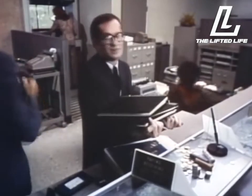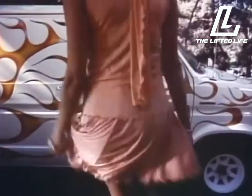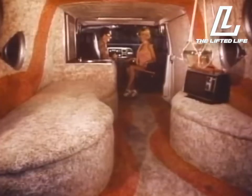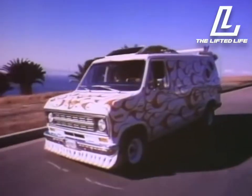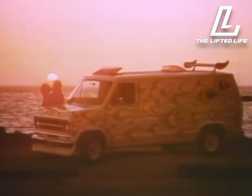This is Merton Grundy. He was only small change at the bank, but recently he started to change his image. He got the newest design in vans, a Ford Econoline, which he did his own thing with. A wild and woolly paint job, and he customized Ford's spacious front room especially for his special friends. Get a Ford and do your own thing. At your local Ford dealer, he has what California drives.